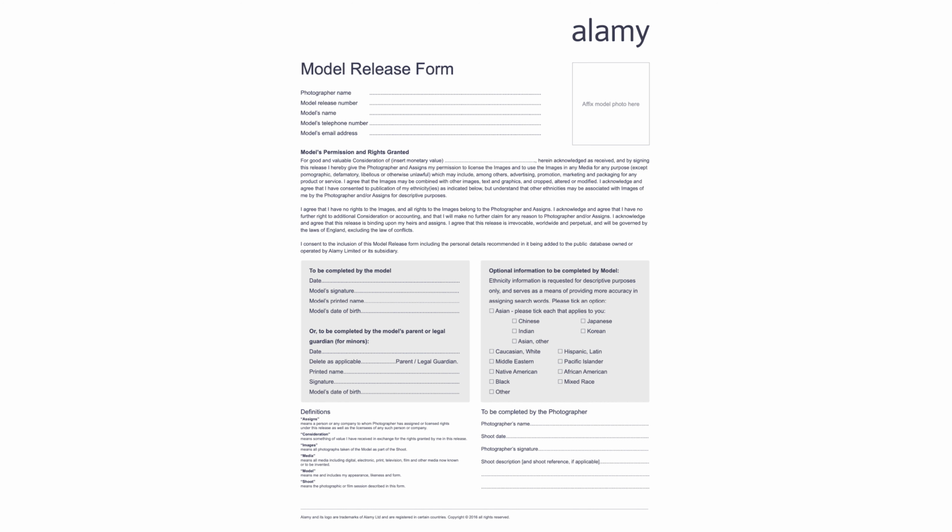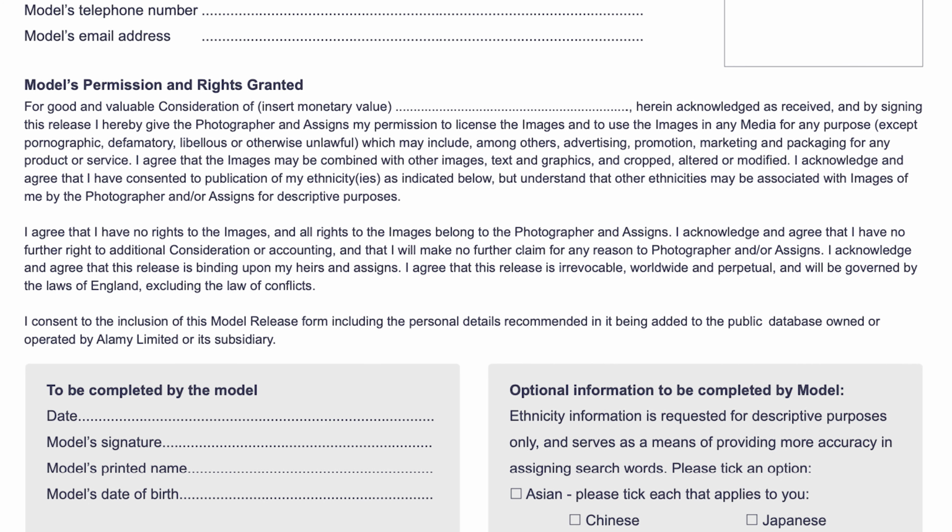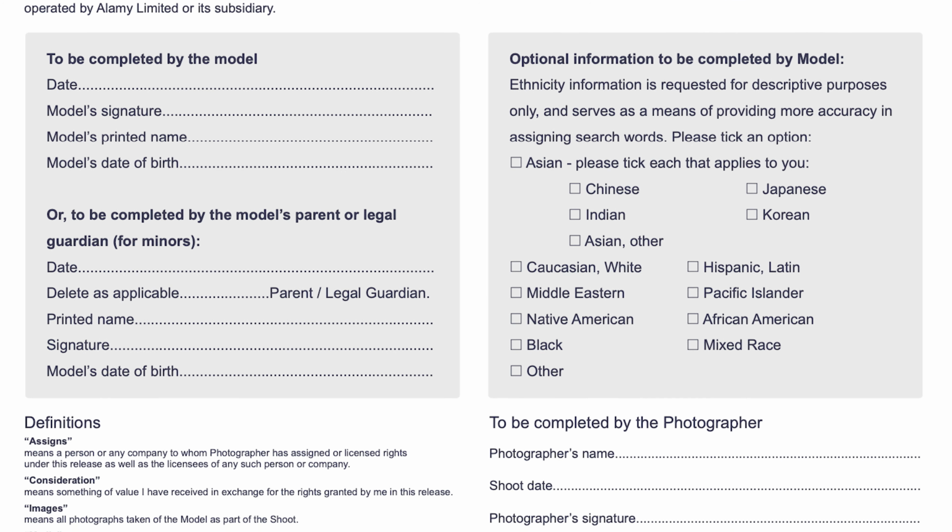Now, if you've not come across a model release, go to any of the big stock libraries and look at the things they're looking for when they want new images, and you find they all have their own model release that you can use and download. It doesn't matter which one you use, as long as you've got one of them. They're pretty much all standard. What they're looking for is that signature from the person in the photograph that they agree that you can use their image in commercial applications, and that will help you to make more money from them.